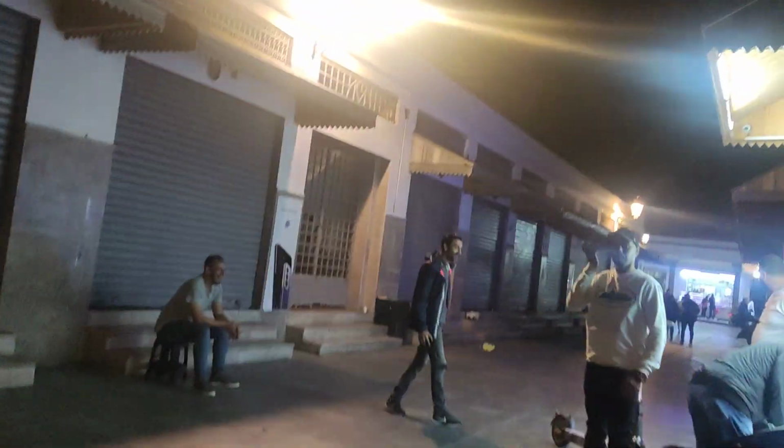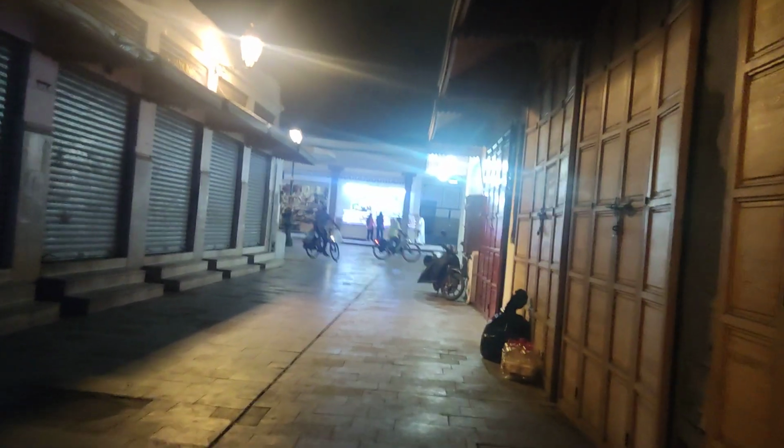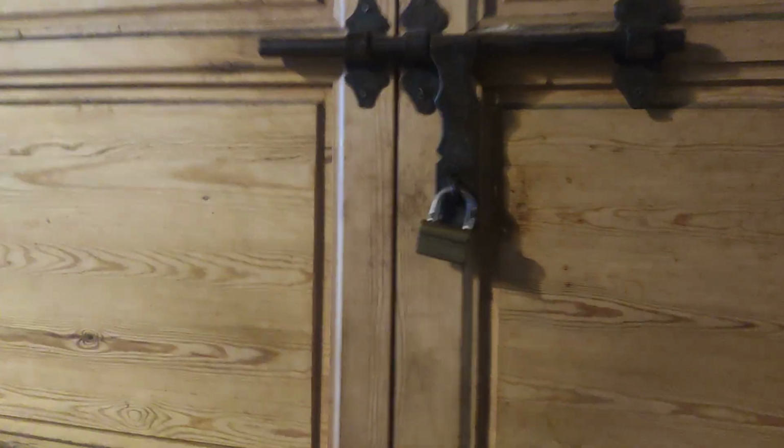So I don't know what they're up to myself, but they look like they're up to something. Probably selling things, you know, like drugs. So there's a phone shop there. A lot of these places are closed. That one was open. So these are all shops or stalls, whatever you want to call them. Oh, there's a fancy lock on it.